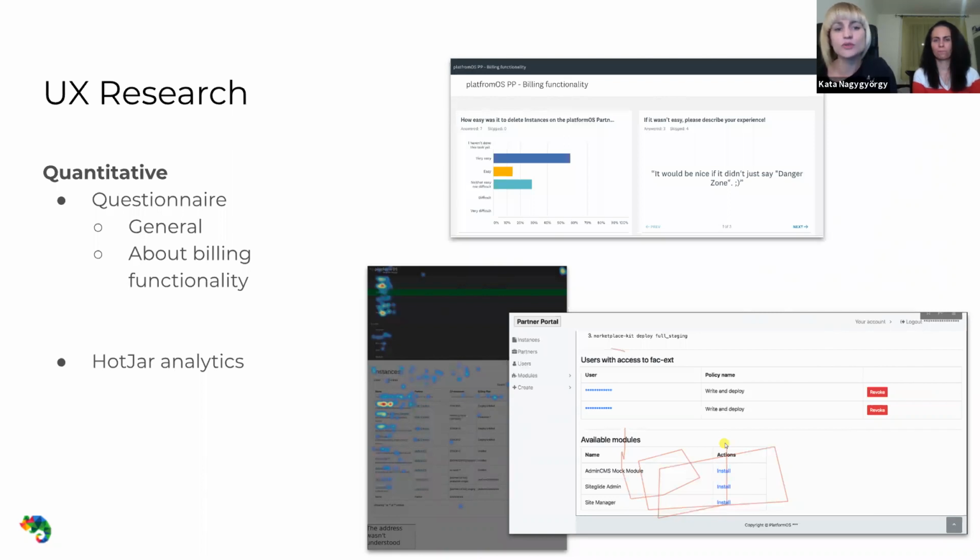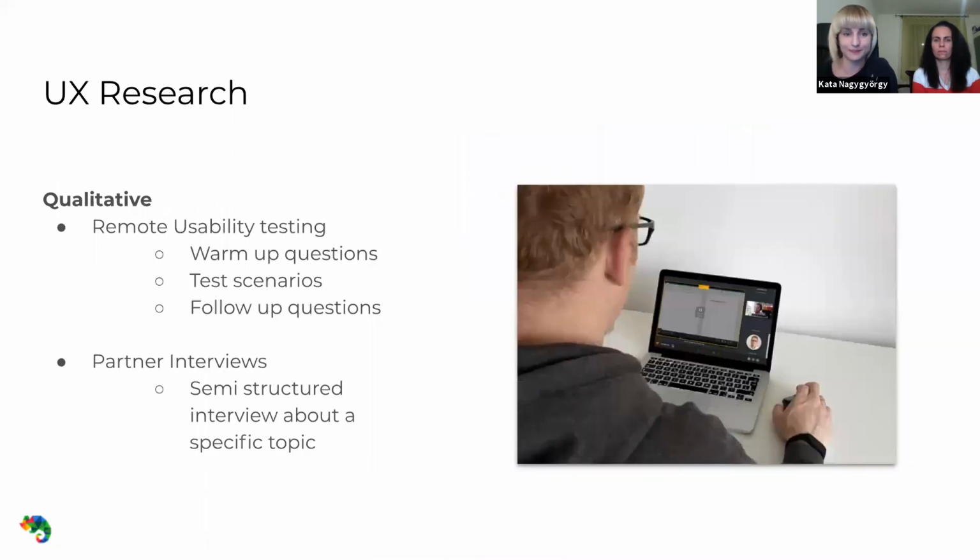We also use Hotjar analytics. This helps us to see the pain points. However, it doesn't provide us the answer why users fail at a specific task. So it's also a great tool, however, we take the results further into usability tests.